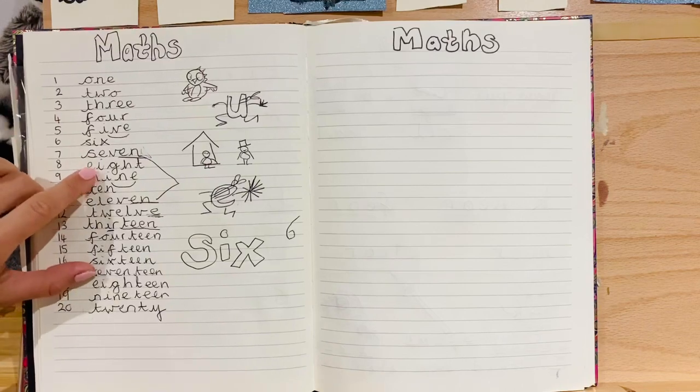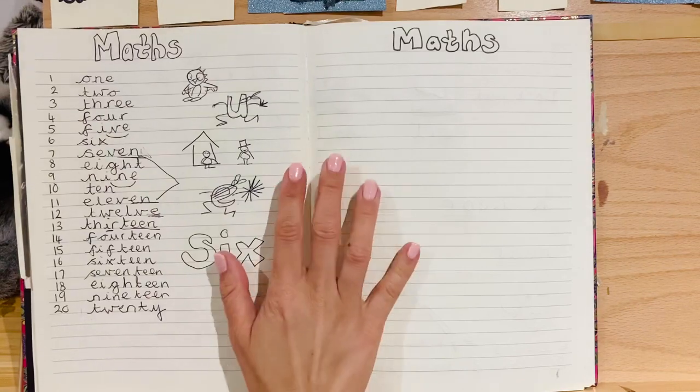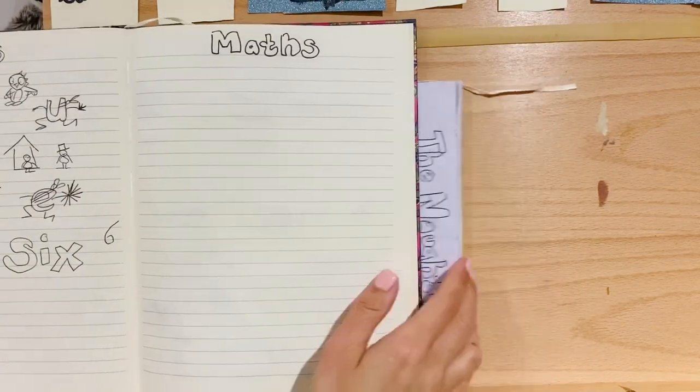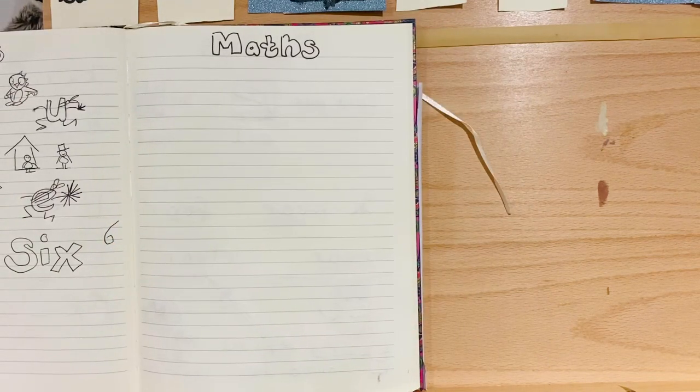Remember, eight is going home today. That's our way to help spell that one. Okay, so for today, I'm going to move this along. You could start by writing the numbers again as a warm-up. That'd be fantastic. The more you practice that, the better you'll get. But what I'm going to do today is think about the value of numbers.